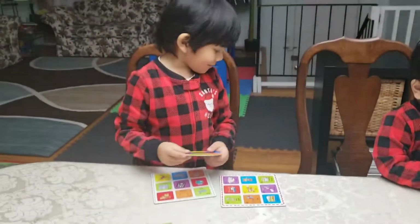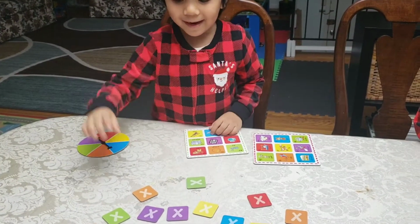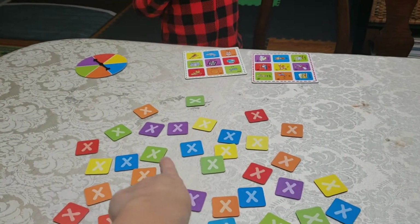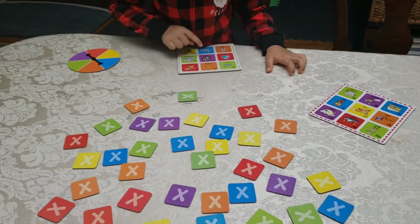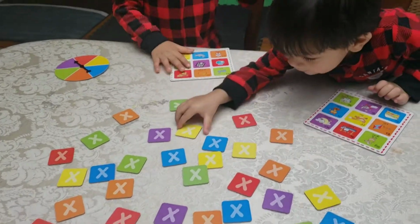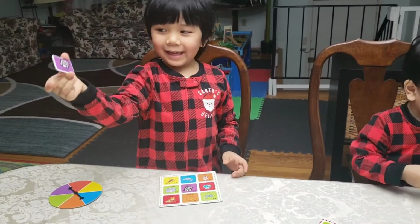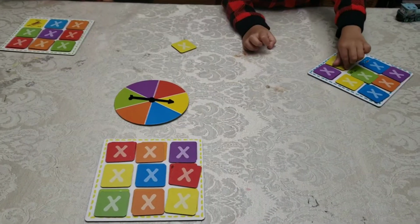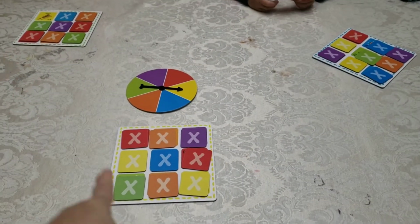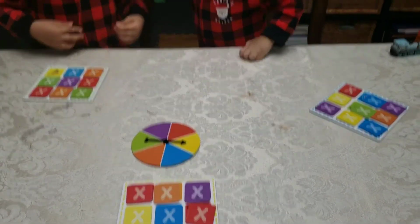Okay, all right, Callan's turn. Oh, it's purple again. Okay, go pick out a purple. Which one? Any one of the cards here. Okay, go pick out one. Oh, yay! What does it say? X is for X-ray. Okay, so whoever fills out their bingo cards with all the matching pictures and colors and letters, they are the winner.